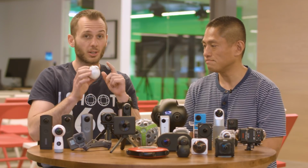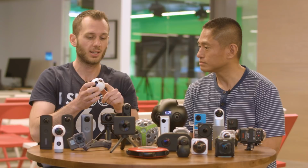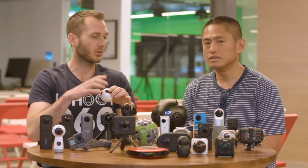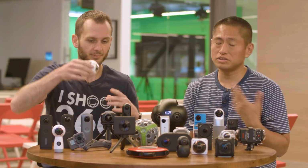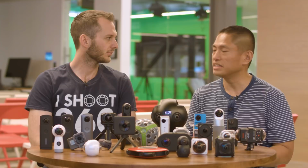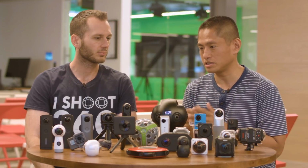And also something else to look out for with this one is overheating. Sometimes when it overheats, the lenses fog up. So you've got to be careful. But the good thing is with 360 videos, you're usually shooting only short clips anyway. So as long as you're mindful of that overheating possibility, it's a good camera.